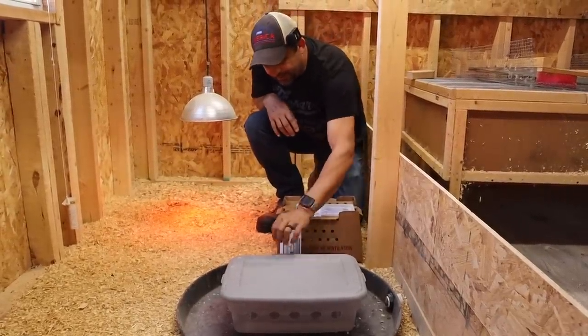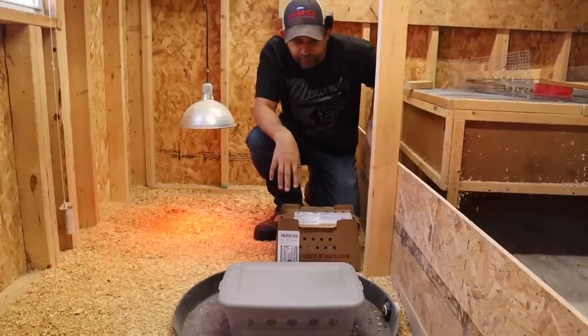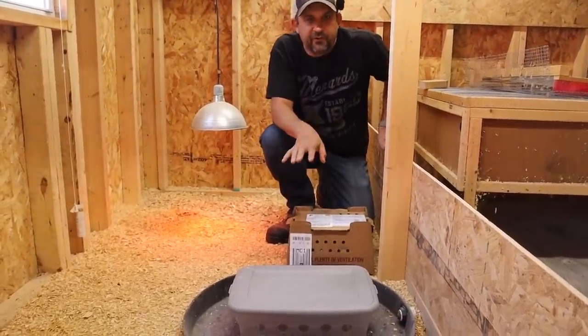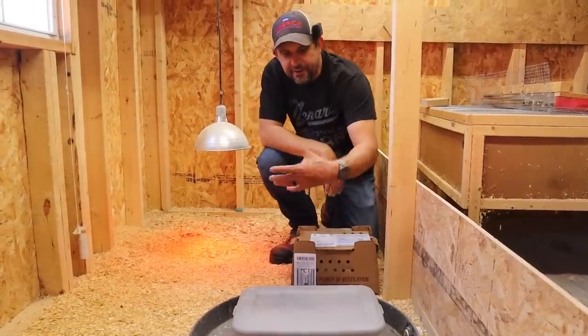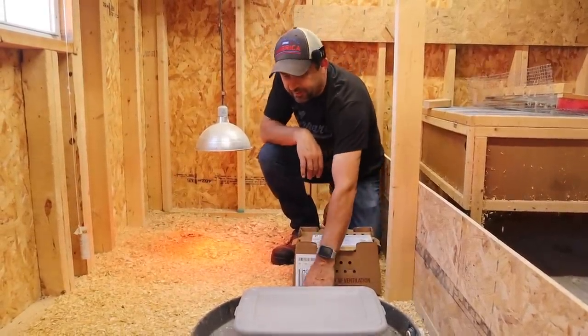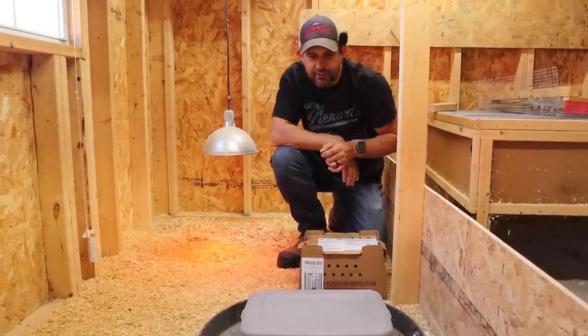Then we have it set inside of a water heater pan. You can pick these up at like Lowe's or Home Depot. We do this when we raise chicks, ducklings, anything. We put the water inside of one of these pans. That way, if they make a mess, the mess stays contained inside of here, and it doesn't get all of their bedding wet as well.